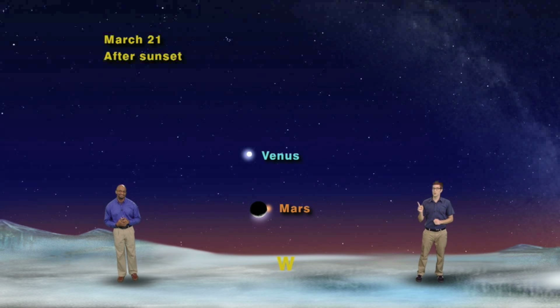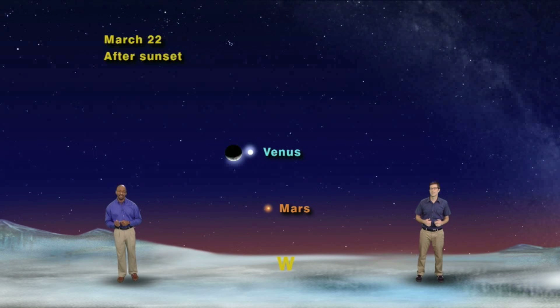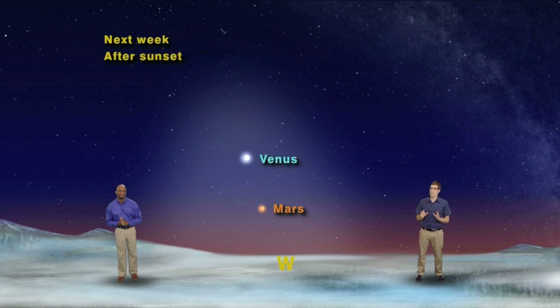On March 21st, look low in the west after sunset for a skinny 2-day-old moon. Then about 3 fingers to the right of the moon and bingo, there's Mars. The following night, March 22nd, a slightly older, fatter, and brighter moon will be just to the left of Venus. And this will probably be the end of your window to see the zodiacal light, because the light of the moon is enough to overwhelm it.